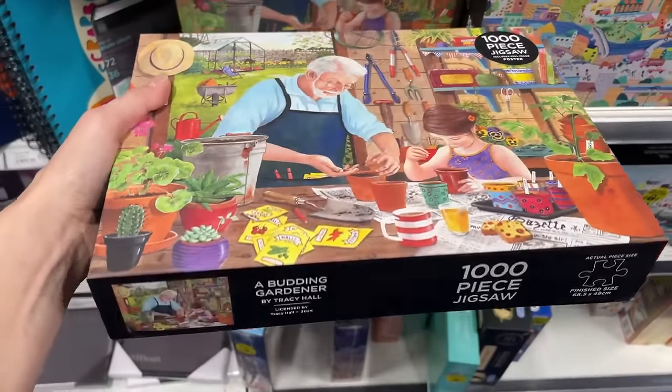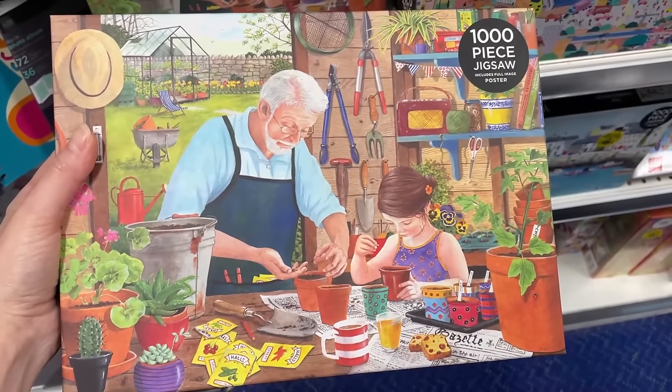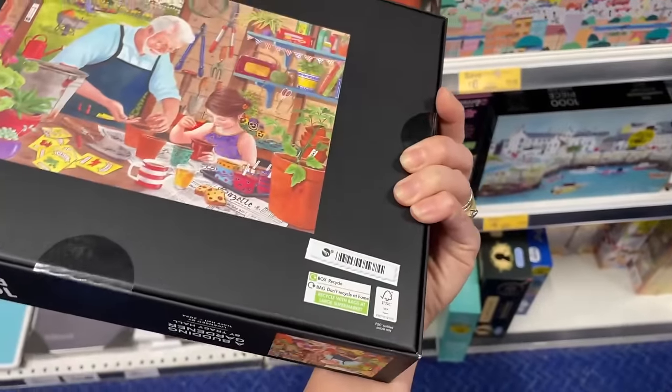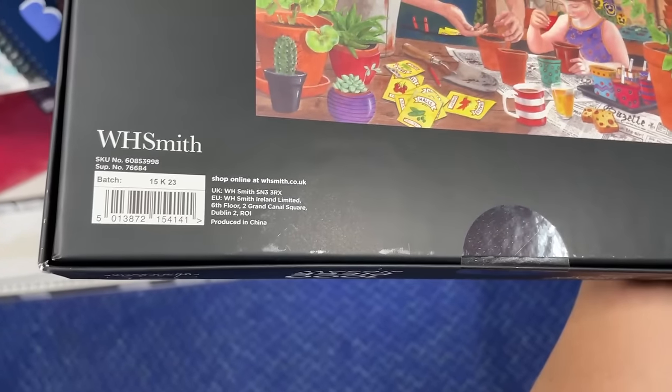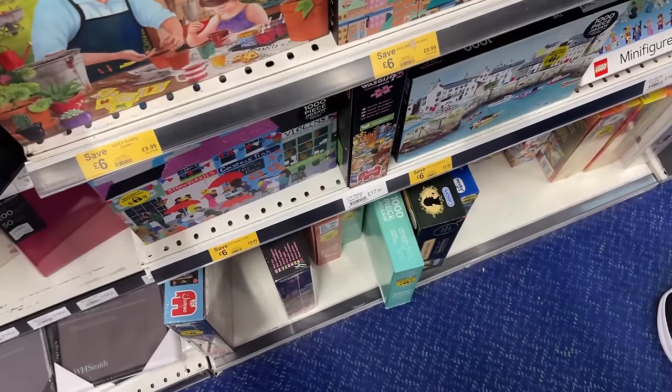Look at this. What brand is this? This is a Budding Gardener. This is a nice image, a 1,000 piece puzzle with the poster. And what is this brand? Ah, this is the WHSmith brand. What the heck, man? This is great. So they're 10 quid.